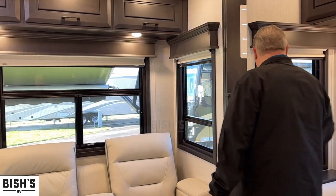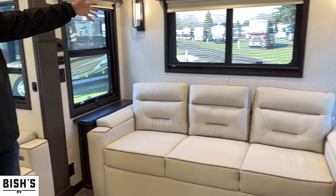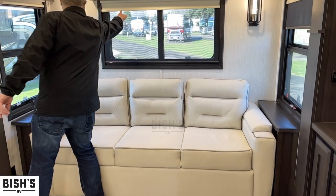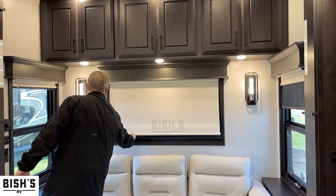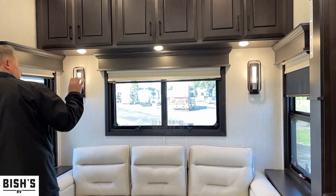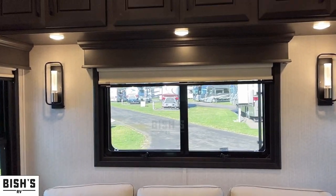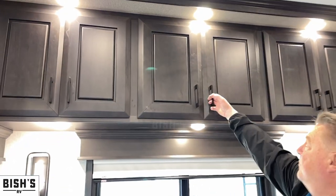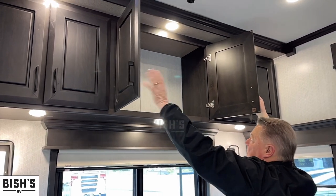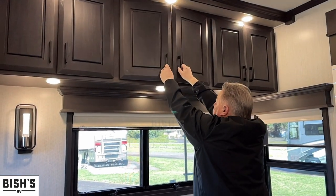Dinette areas, living area here with the couch, hide-a-bed, windows, dual roller shades. So you have the day shade and the blackout shade. With the day shade, we can look out and still see out, but can't see in, or with the shade all the way up. Full bank of cabinets across the back end as well. Tons of storage throughout this coach. We could put shelving in there, or this could be a nice area for tall things.